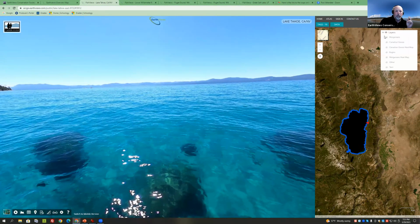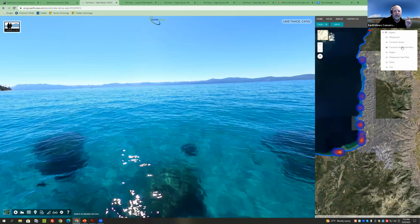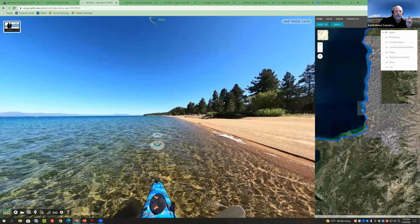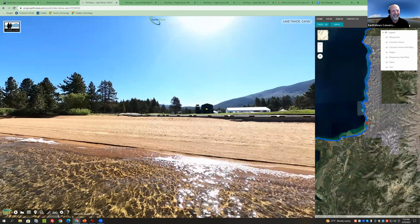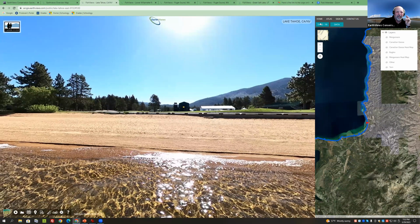And here you see layers also of the different animals that I counted. If you look at a heat map, you can see this is Canadian geese. What's really interesting is that the areas where I saw the most Canadian geese are areas where you have, like here, a golf course. So there are little bits of insight that you can gain from this type of mapping that can be valuable.